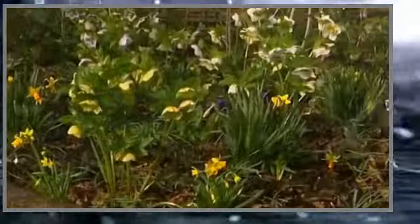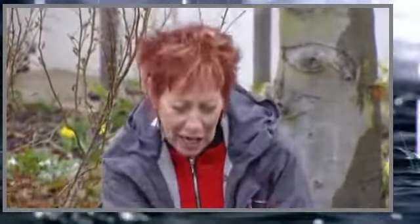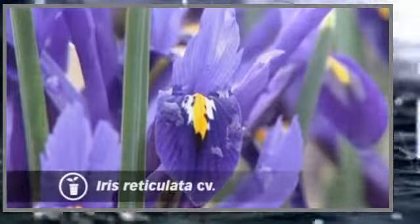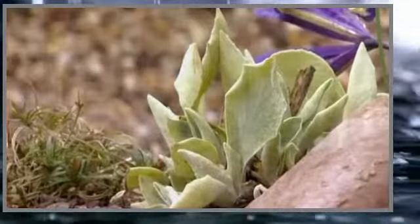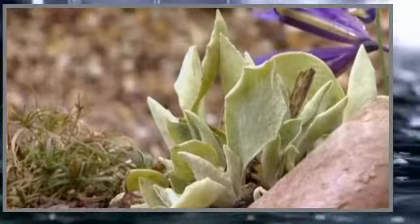Well, our shady spring garden is looking absolutely fantastic at the moment, but so too is our alpine garden. Things are really beginning to start to happen. Look at this Iris reticulata. We planted this in the autumn, and it's come through, and we've got, oh, I don't know, a score of flowers here, really rich, beautiful blue. These little auriculas, though, are still folded against the worst that the weather could throw at them during the winter.